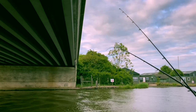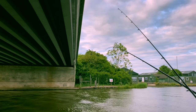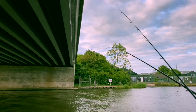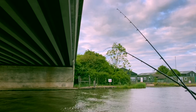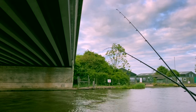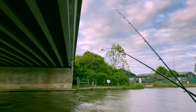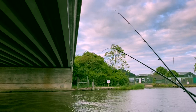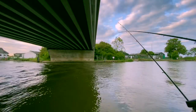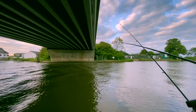Going forward to fishing again, but really hard work out in the middle with a really, really heavy flow. Well, there is on the edges as well, to be honest, but we're still making it work and we're still getting bites and getting a few fish. So keep trying, the pellets seem to be doing really well at the moment, but the maggots are working as well. We have another fish on. Cool, it's like one on the current.